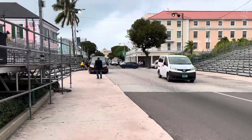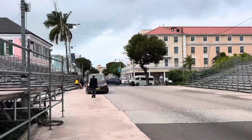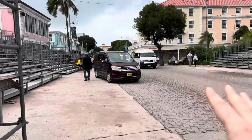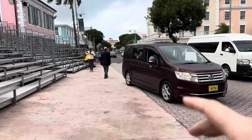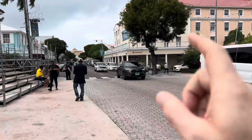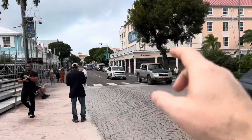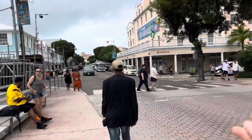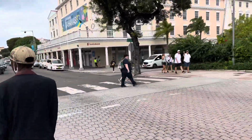And so yeah, of course there's lots more to do in Nassau, but I always like to show people just around the port area to begin, because this is always good to see, and then you can get excursions, but you don't have to get excursions.